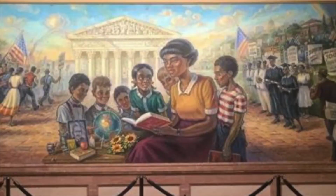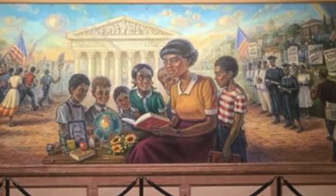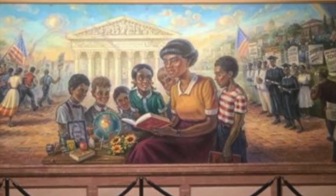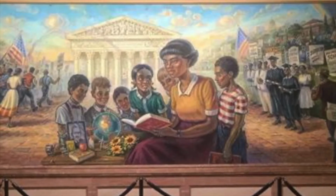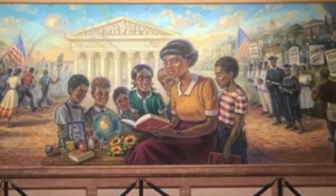This second mural was recently added in 2018 outside the old Kansas Supreme Court room. It recognizes the 1954 Brown versus Board of Education case that ended segregation and allowed kids of any color to go to school together.